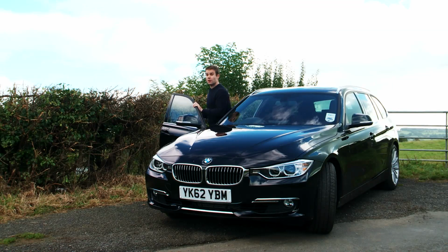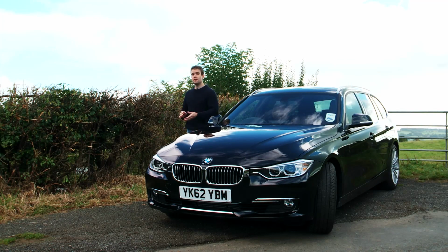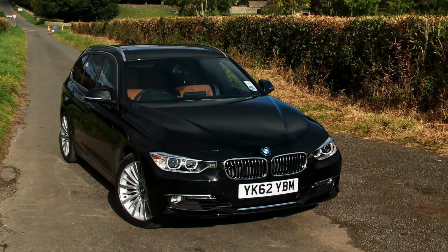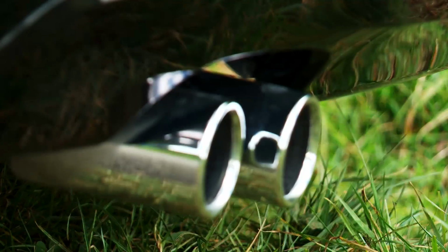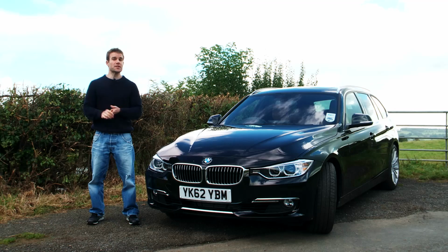The Touring has a lot going for it. It's roomy, well built, great to drive and efficient. We even think it looks better than the 3 Series Saloon. There are other estate cars that offer more space for less money, the Ford Mondeo or Skoda Superb for example, but none have the all-round appeal of the 3 Series Touring. BMW badge or not, we think this is one estate car that's worth paying a premium for.